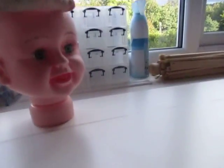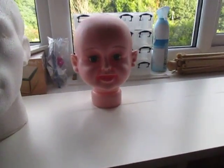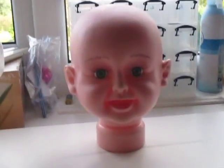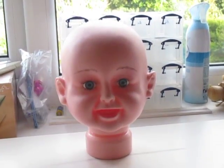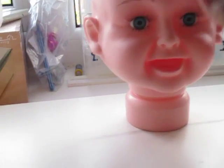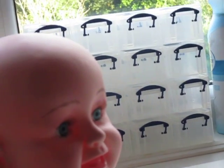And that is the most gruesome baby head I've ever seen. It's like Chucky, isn't it? He's not exactly excited if he were to model a baby hat on that. It looks grotesque. Oh well, never mind. It's a good job I don't do baby hats anymore.